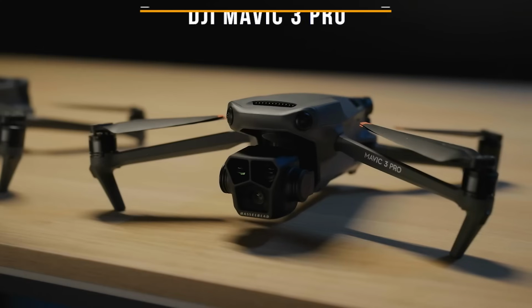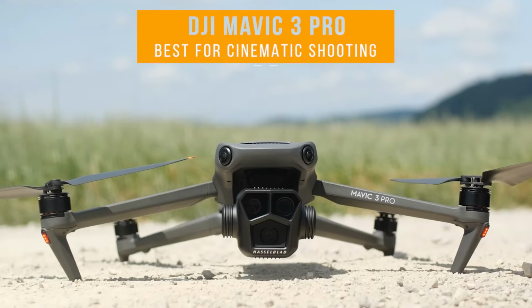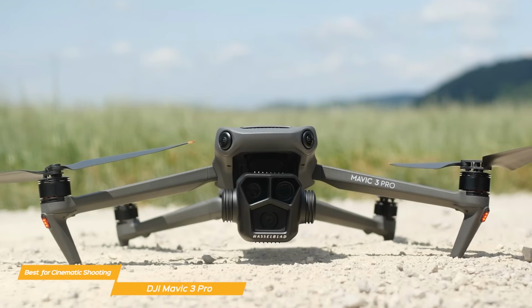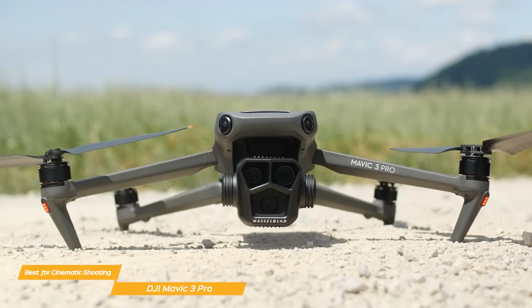Now, for this list's best drone for cinematic shooting, the DJI Mavic 3 Pro. If you want a drone for shooting your high-budget Hollywood film, this one's got you covered. You can also shoot home movies on the Mavic 3 Pro, but that'd be considered kind of an overkill, which is why you should do it.